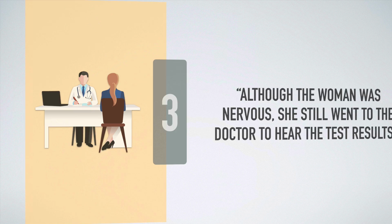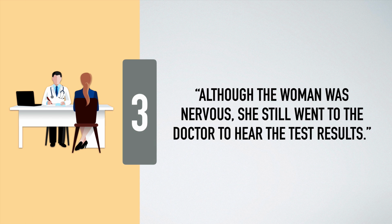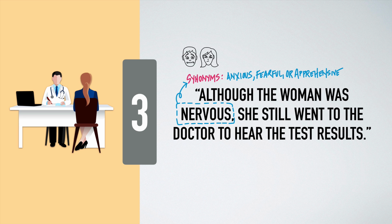Now, the third example says, although the woman was nervous, she still went to the doctor to hear the test results. Now, I want to expand your vocabulary a little bit. So instead of nervous, which I'm sure you know, let's look at some synonyms. Anxious, fearful, or apprehensive. Once again, for pronunciation practice, anxious, fearful, or apprehensive. These have the same or similar meanings to nervous, okay?